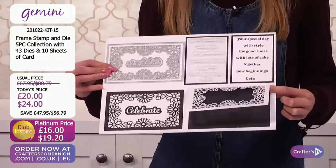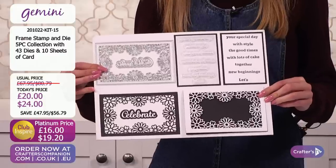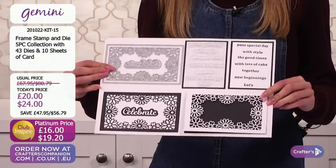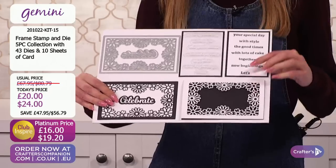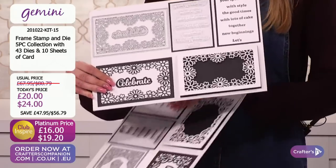Is it going to be acetate? Maybe you're going to be bringing in some of your alcohol-based pens to create a stained glass window effect. Perhaps it's going to be your vellums or your inky backgrounds. Maybe it's going to be a shaker or even a photograph would work ideal for your scrapbooking. And then once again, you have your sentiment die, this time being celebrate, and those sentiment stamps as well, allowing you to build those phrases yourself.